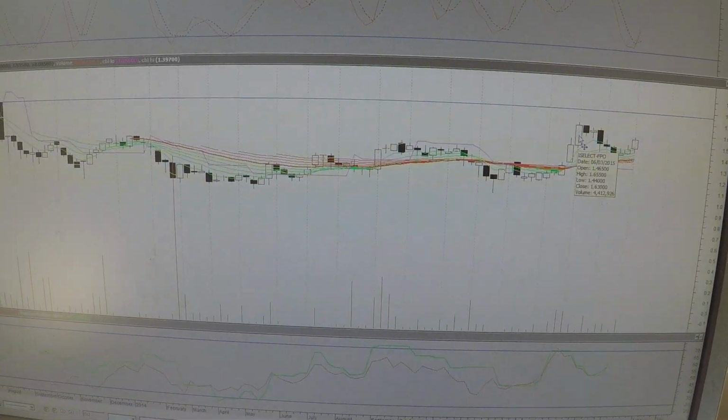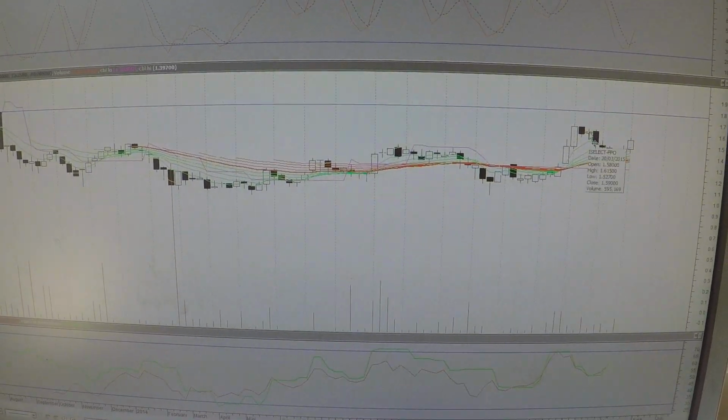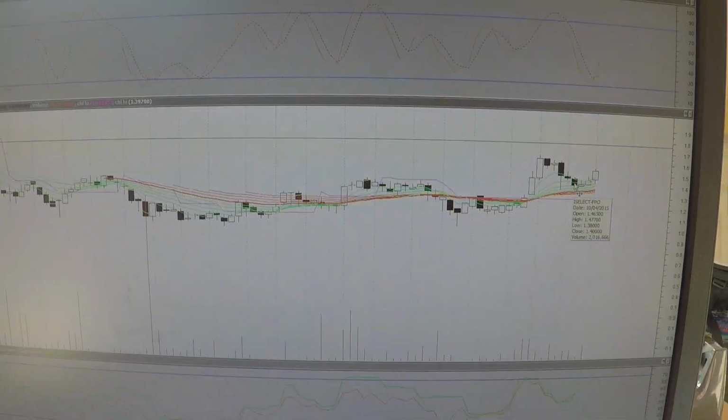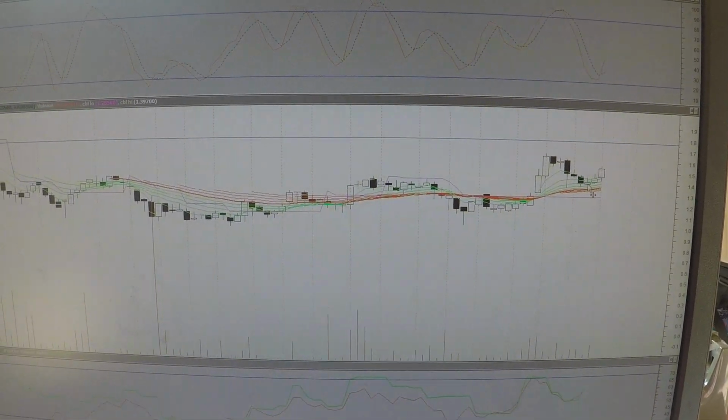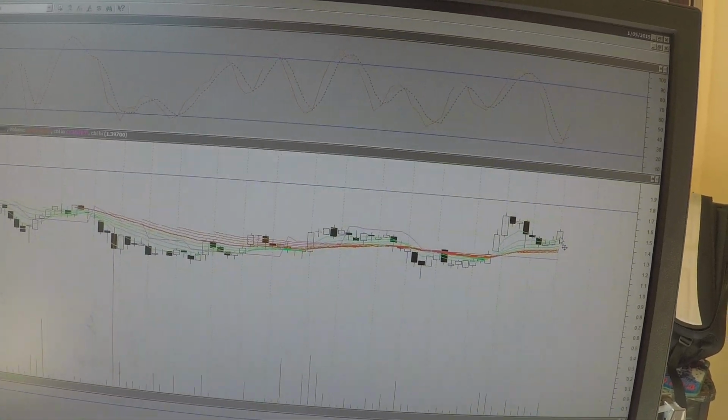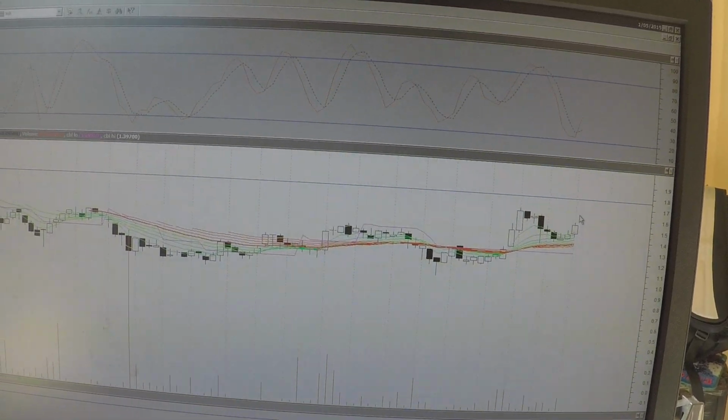That is a continuation pattern. That is a continuation. That one's inclined to be hammering out a base. And this one here, continuation pattern.